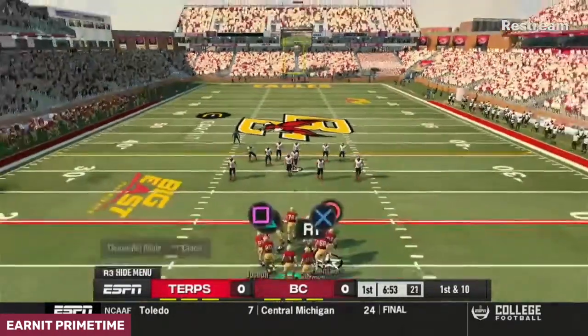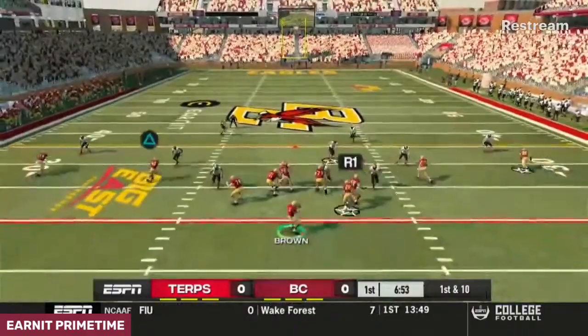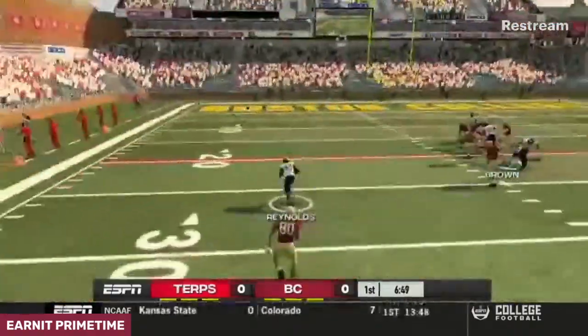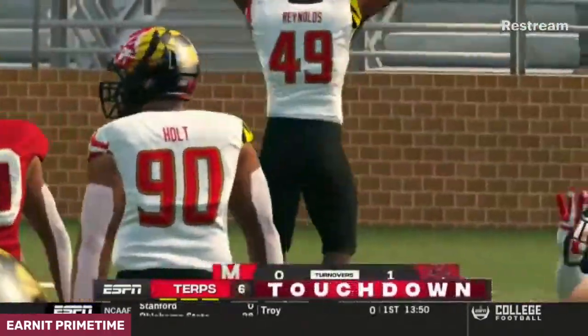So let's see what the offense can do as they come out onto the field. Mike 56, Mike 56. Sit, cut. Goes right, picked off. The 10. Touchdown, Terrapins.